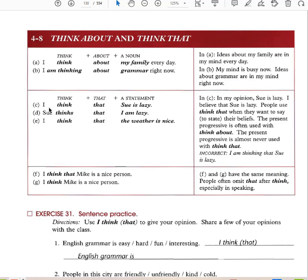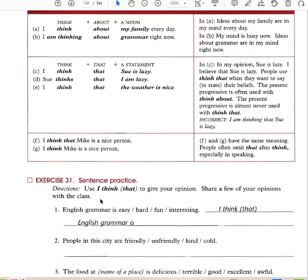You could also say, I think Sue is lazy. Sue thinks I am lazy. I think the weather is nice. So in all of these sentences, I could also take out that, just like F and G.